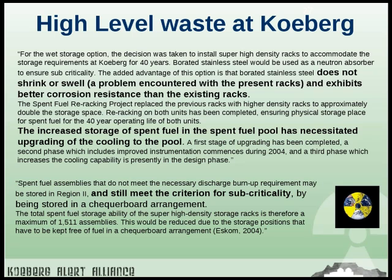Of course, they've got backup pumps and generators and backup generators, but if the backup fails, that's obviously an issue. This is really concerning, and I'm still looking for a nuclear physicist who can explain it to me. It's so dense that they have to store these spent fuel assemblies in a checkerboard arrangement. You understand what I mean by that? They have to do that. And this is, again, an ESCOM report. And they can still meet the criterion for subcriticality.